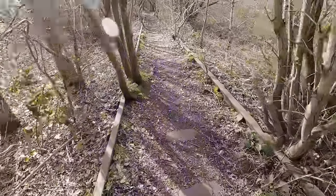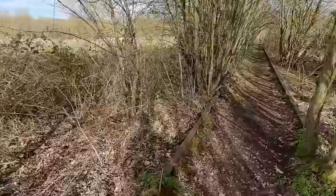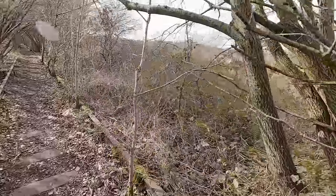No sign of signalling, signal posts or equipment, anything like that along here as yet. Would this have been token operation in its final decade or two, do you think? I'd have still thought there would have been signals, but I've not seen any bases or foundations.